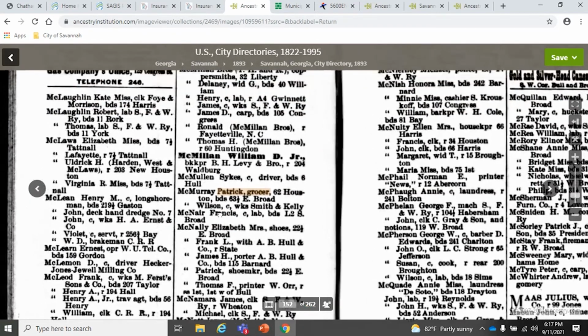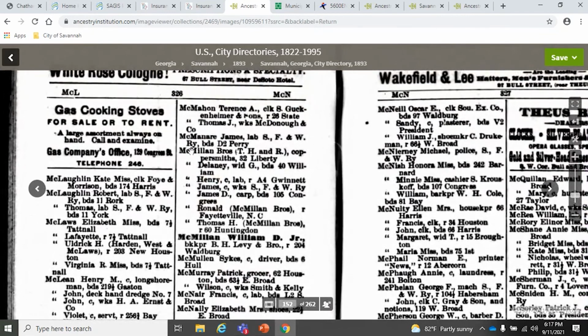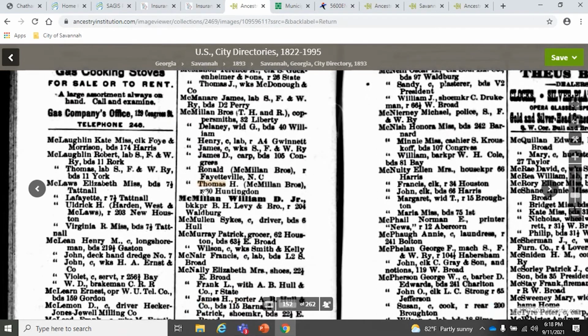They have their own entry, McMillan brothers, T H and R, coppersmith. Not necessarily what I would have expected, but so they're coppersmiths. T H down here, Thomas H. of the McMillan brothers, lives in 60 Huntington Street. And strangely, you don't see this one too much, but Ronald actually resides in Fayetteville, North Carolina. But I think it says something about how prominent he was, or perhaps he spent a lot of time in Savannah, that he would be captured in the directory even though he didn't live there. All right, so we have it established 1893 is the first year that we are in the directory.